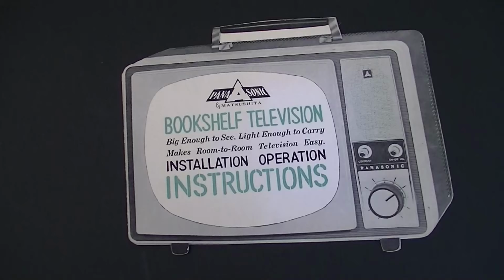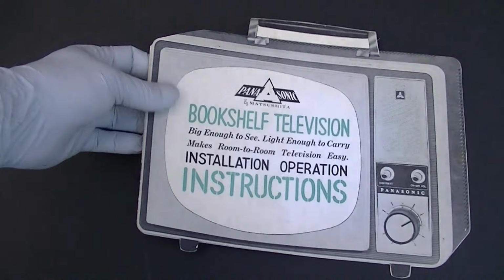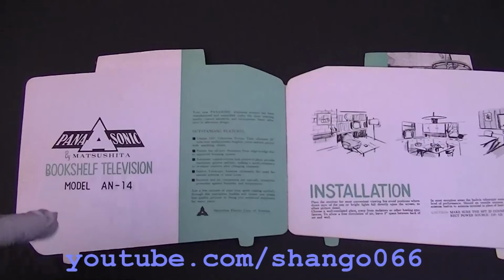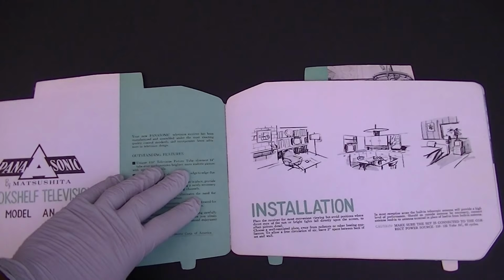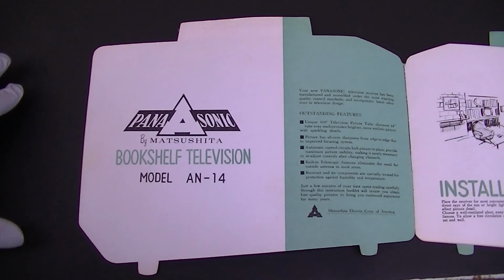Here's the original owner's manual for the set, and this is actually pretty cool. It's shaped like a little TV, and the front looks like the TV, and then the back is a picture of the guts without 10 pounds of sand, of course. So here's what I'm going to do. I'm going to go over this one page at a time, because this is like the ultimate 1960s, what do they call it, George Jetson, Amos and Andy, nuclear age, space age, whatever, this manual. I'd probably have some Esquivel rolling in the background if I didn't have to deal with copyright.